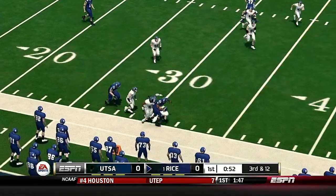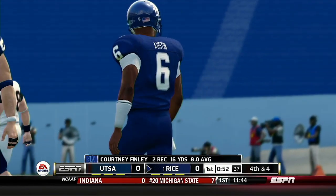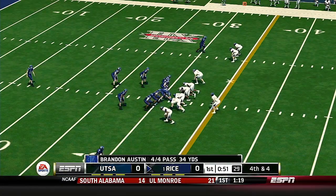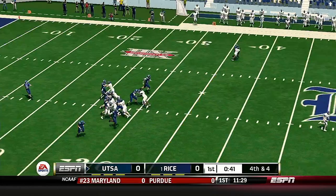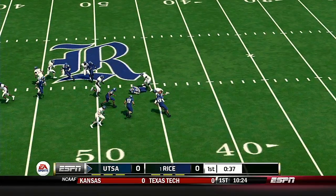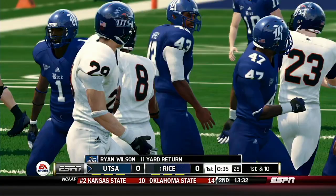Screen pass. He's got his halfback. He's pushed out of bounds at the 31. That's a gain of nine on the play. Fourth down. Eaton is waiting for the snap. And he's taken down at the 48.